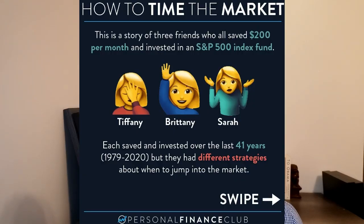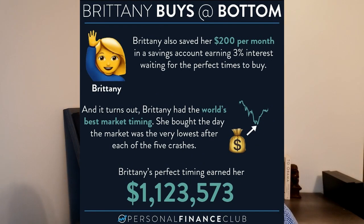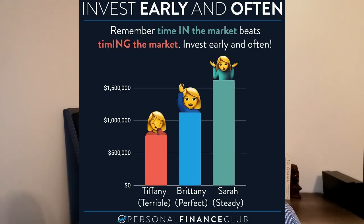There is so much research and science that backs this as an investment strategy. This is a study done over 40 years where they took 3 people investing. One had the worst luck and invested right before all the biggest crashes, one had the best luck and invested at the lowest right before every rally, and one invested the same amount every month no matter what. And at the end of the study, the person investing each month no matter what had the best returns.